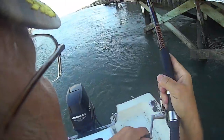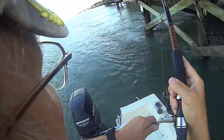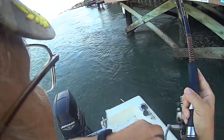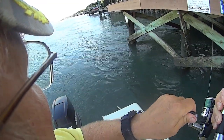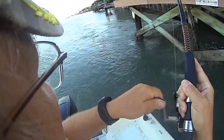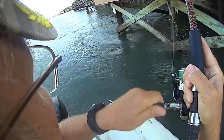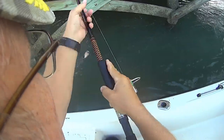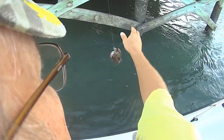Well, just right after that black sea bass, there's something else. It's pulling like a daggum oyster toad though. Like another big one here. She's coming up to the top already. Look at the size of that oyster toadfish. Call that my surfing toads.